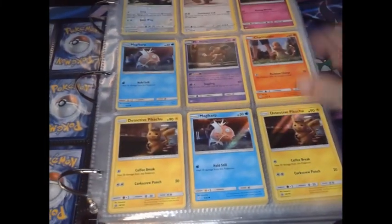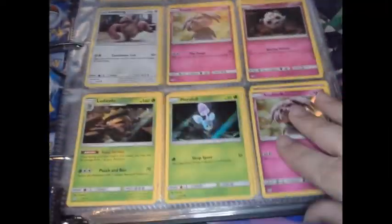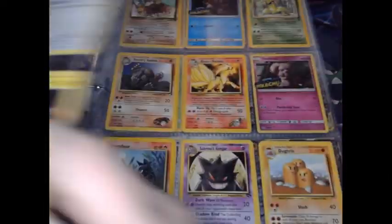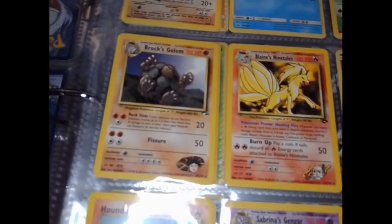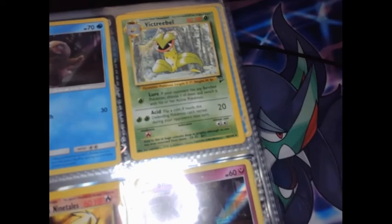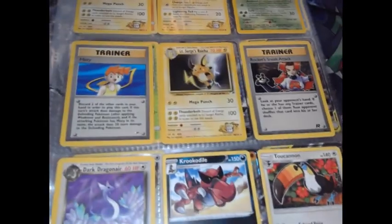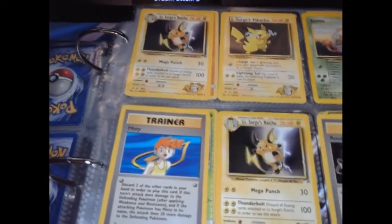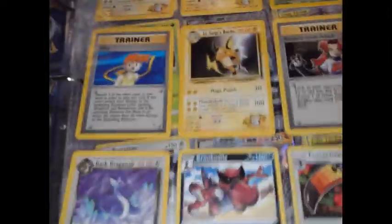While this is modern, we have some other Detective Pikachu cards, so a lot of newer stuff. Let's see if we can find some of that vintage stuff. We've got the Team Rocket Dark Trio here, Rocket's Golem, Blaine's Ninetales, Houndour from Neo Discovery, Non-Holo Victreebel from Base Set 2, Sabrina's Gengar, Base Set Dark Trio. Some more vintage cards. You've got some Gym Heroes, Lieutenant Surge's Raichu, Lieutenant Surge's Pikachu, other vintage stuff, then some newer stuff.